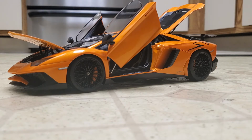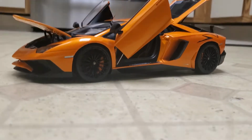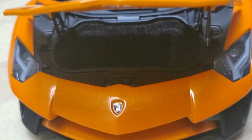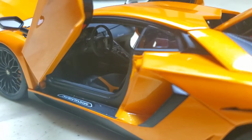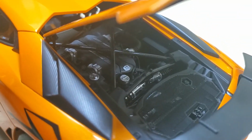For those who are not familiar with it, AUTOart is a very high-end model car manufacturer that replicates these exact cars and makes them into these pristine looking examples. Let me show you how it looks in the trunk area, because it's carpeted in there. You have a very detailed looking interior that has some carpet in it. The engine bay is amazing.